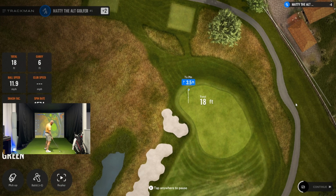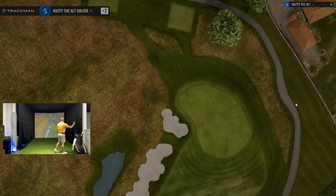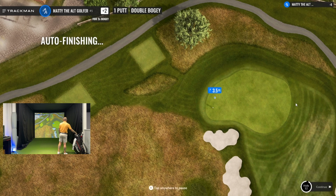Just throwing it away on two holes here. Not the best. One putt. He just gave me a one putt. Could have been worse. Plus four.